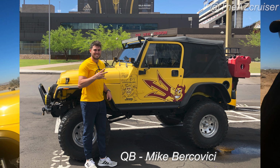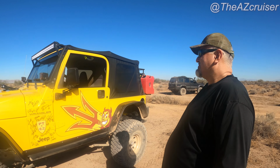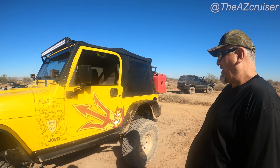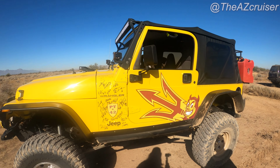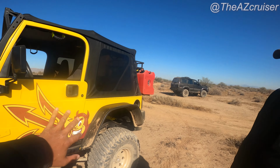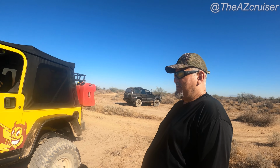It's kind of a nice little story to tell, and kids take pictures and stuff like that. So I'm all about the Sun Devils. It's the Sun Devil Jeep, of course. You got as much Sun Devil stuff as you can get, so signatures just make it even more. ASU. I think this is the only vehicle I've seen that had this kind of logo. It is a custom logo.